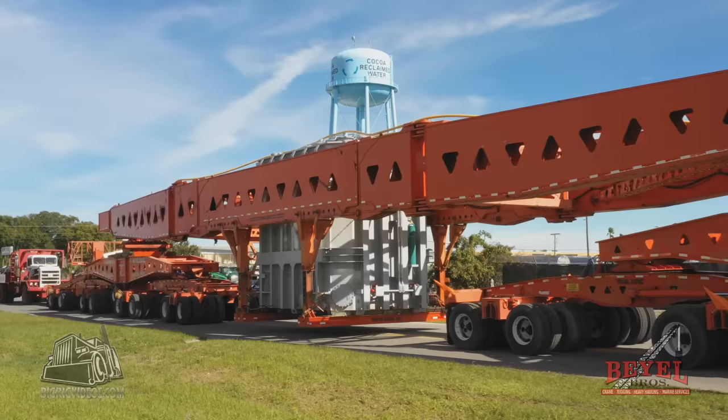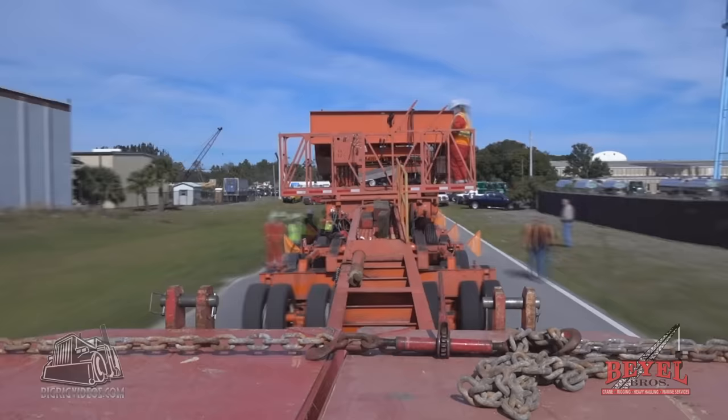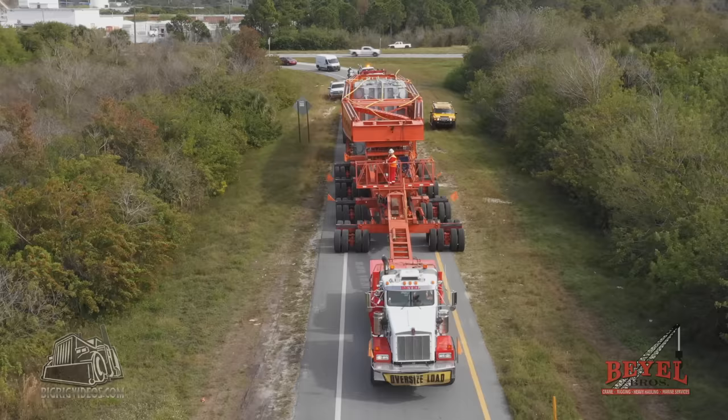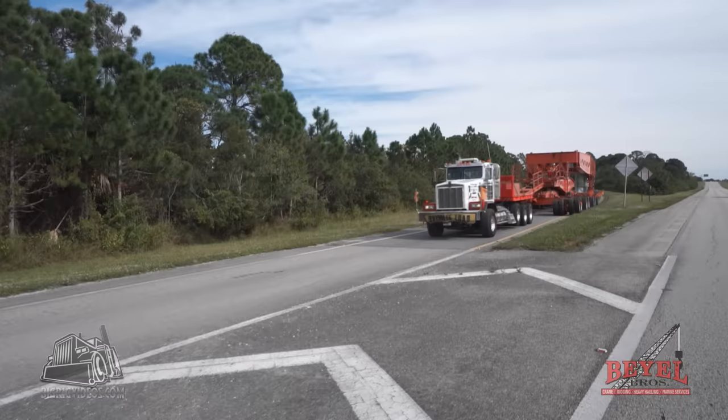Basically everything's ran off of hydraulics and air, and you basically hold a valve down, it releases a pin, and then as the trailer's rolling, you hold another lever and the hydraulics extend the rams in or out depending on if we're retracting or extending the axles. The reason that we extend the axles is to spread the load weight out. You don't want to have all the weight riding that close together.